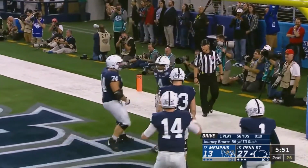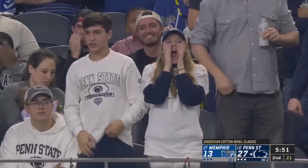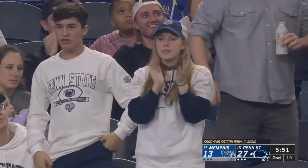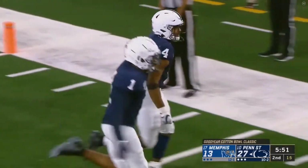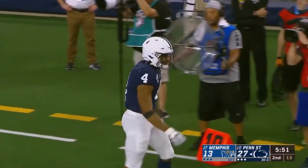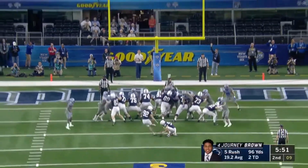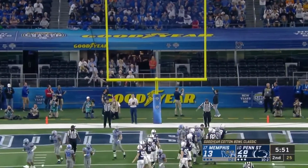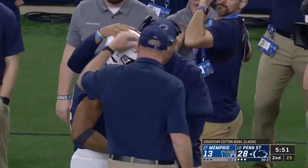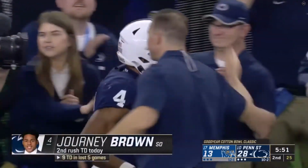I mean, he got the ball in the backfield, and the Memphis coach is just beside himself, because he just knows he has nobody on that side of the ball that can run with this guy or is that type of an athlete. I really look for Penn State to really feed this guy this year, and he's going to be the bell cow. Last year, I don't understand why they couldn't get the ball in his hands a little bit more. He had multiple games of just 4 rushes, and he was still averaging over 7 yards per carry.